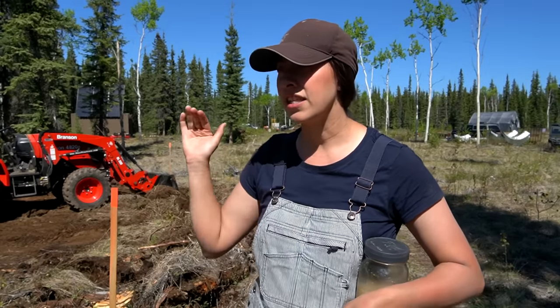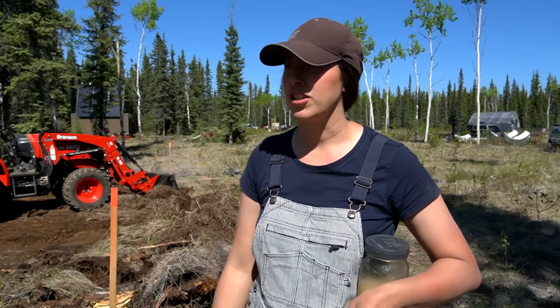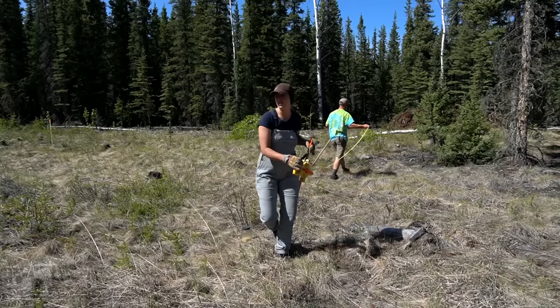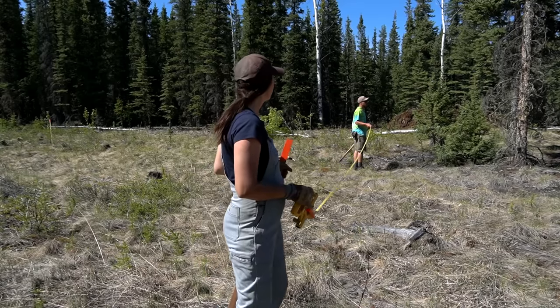And I think these trees were taken down about a decade ago. So that's kind of cool. They're already decomposing and they're pretty easy for Eric to just lift out with the tractor. I thought the shop was gonna start a little more in the front, like more forward. It is. So what are we marking?